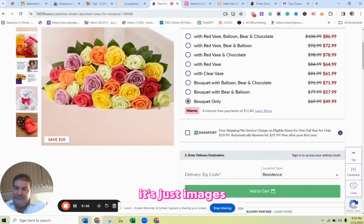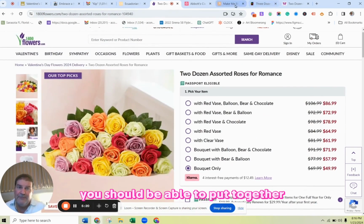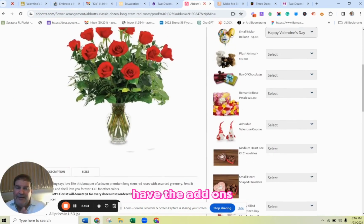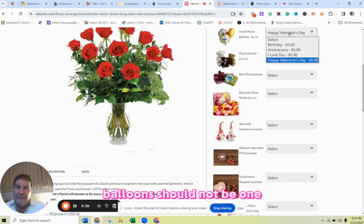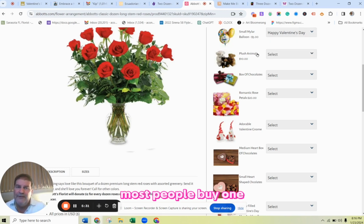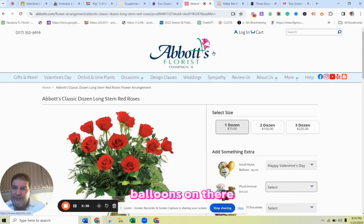It's just images if you want to go that far, but if nothing else, you should be able to put together something like this here. Have the add-ons, and of course, balloons should not be 1, 2, or 3. It should be as the occasion. Most people buy one balloon to go ahead and satisfy an order. They're not going to put 2 and 3 balloons on there.